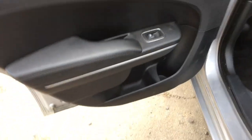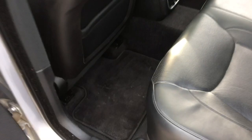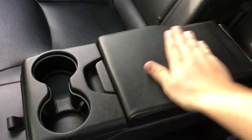Okay, so there's storage down below with a cup holder, nice leather padding, power window switch. You'll notice on all the doors there are unique styling touches. Good amount of footroom back here, and there is plenty of headroom. Interior lights back here. There are also reading lamps. Pull this flap. Armrest with 2 cup holders. You got a little spot for some things right there. Leather padding.